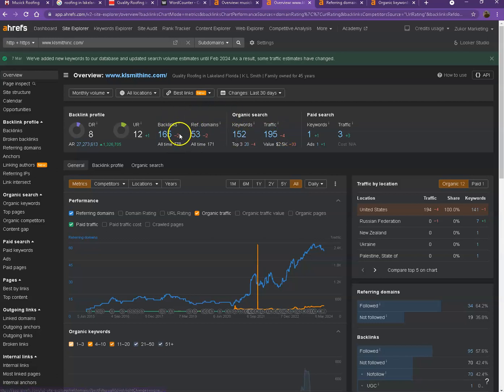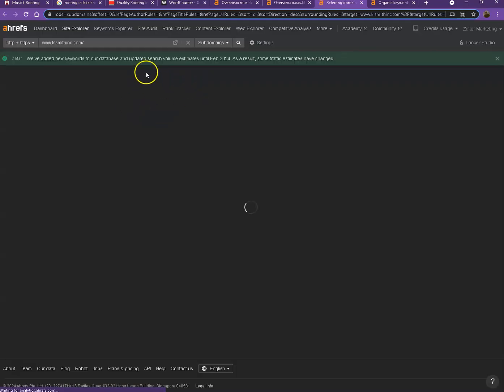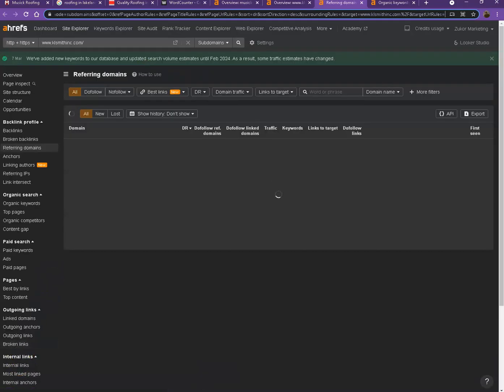Also, I forgot to mention that this should be a 2-to-1 ratio for it to be considered a strong website. So let's go ahead and talk more about the referring domains and keywords, and discuss the importance of these, especially in making your website stronger. All right, let me just refresh my window here.